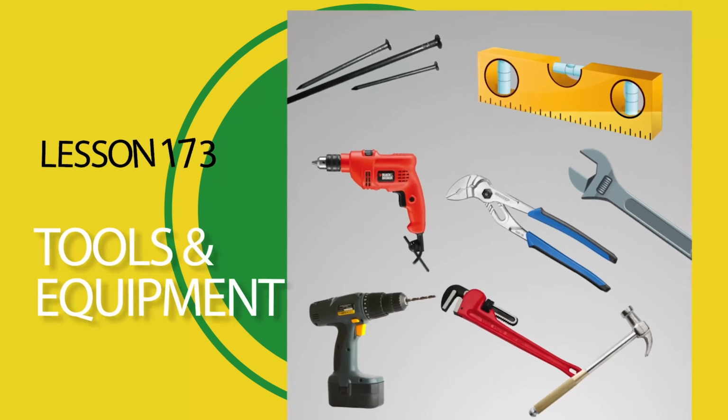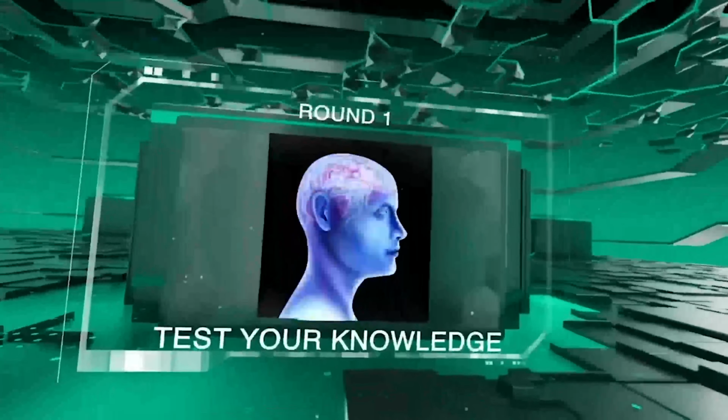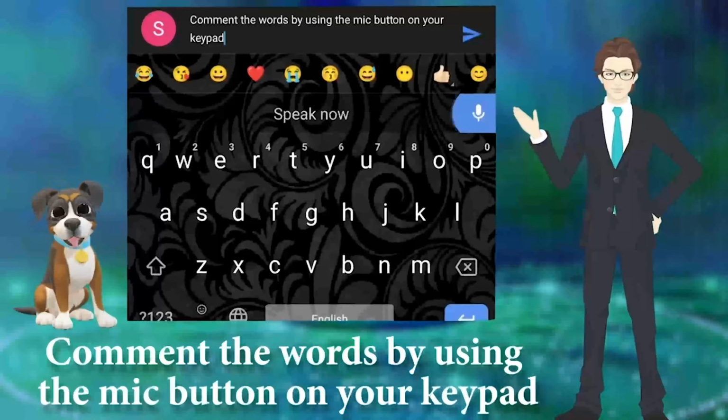Lesson 173. Tools and Equipment. Round 1. Test your knowledge. Comment the words by using the mic button on your keypad.